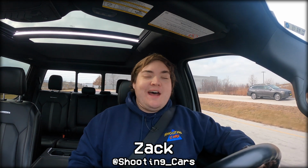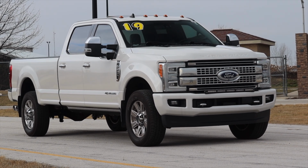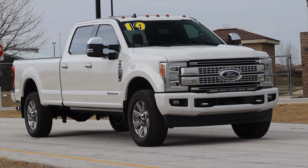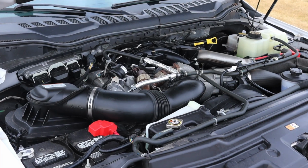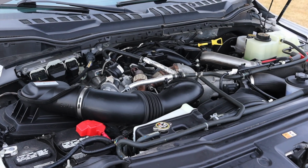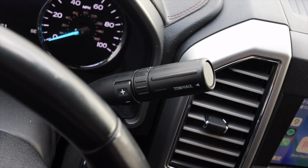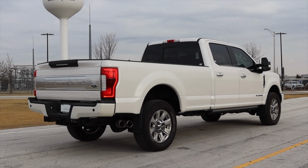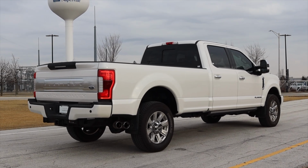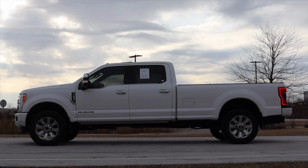What's up, guys? My name is Zach, and today I am driving a 2019 Ford F-250 Super Duty Platinum with the Ultimate package. Up front is a 6.7 liter turbo diesel V8, and down below is a 6-speed automatic transmission. Now, I am super excited to be driving this Super Duty for many reasons, but mainly the fact that this is probably one of the largest vehicles I've driven here on the channel.